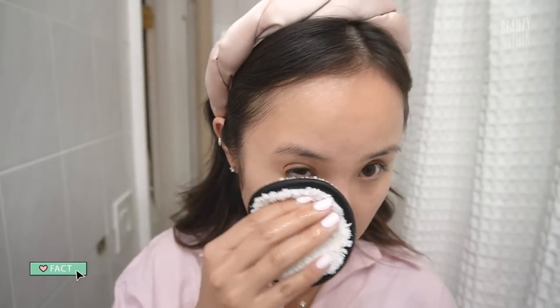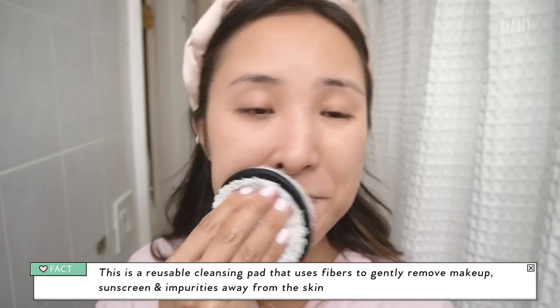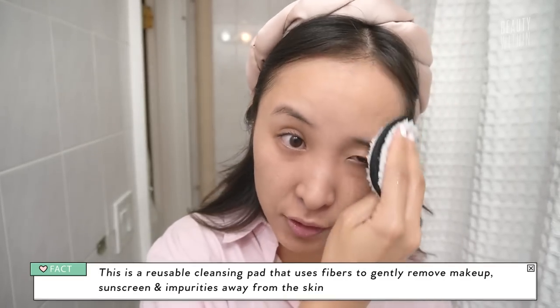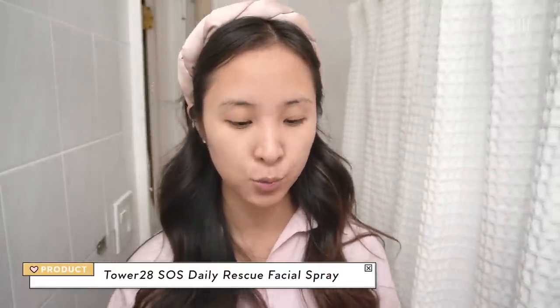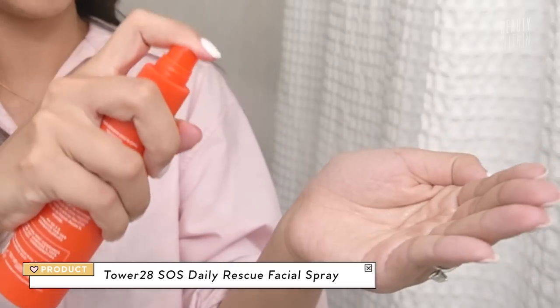I love this face halo to take off everything. It is so gentle. It is so soft, and it just grips onto any skincare, oil, grime. So update on this, I feel like it is actually helping with irritation. I'm just going to spray it into my hand. It's a really intense spray. I just need to calm down a little.